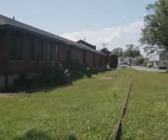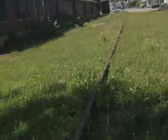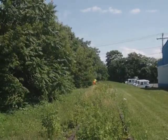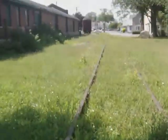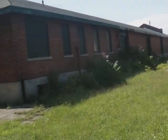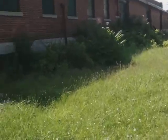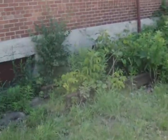And this used to be very busy, but now it's abandoned. It doesn't even continue. There used to be a bridge over that way, and now the trestle bridge is gone. So I'm just gonna move on now. Over here there is a large pile of stuff. It's stuff that they're going to be using for later refurbishing once they're finished.